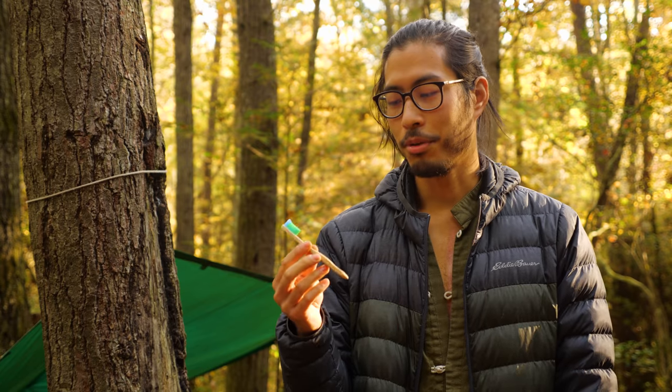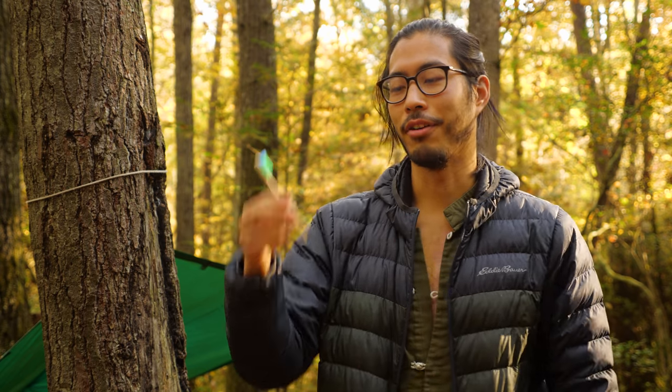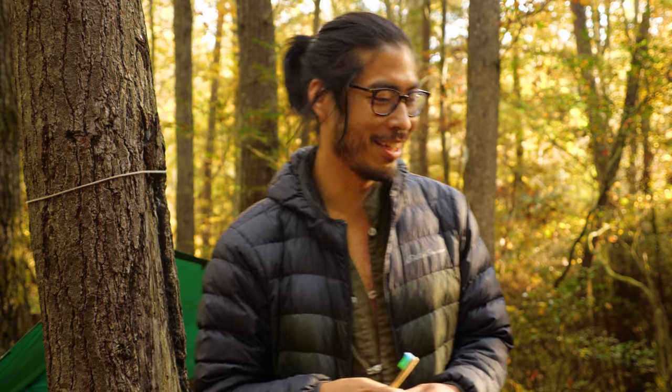So I got this bamboo brush, and it actually came a lot longer than this, but I chopped it off and carved it down, and now it's my camping brush. So, my teeth are kind of grimy, so I'm going to go do that.